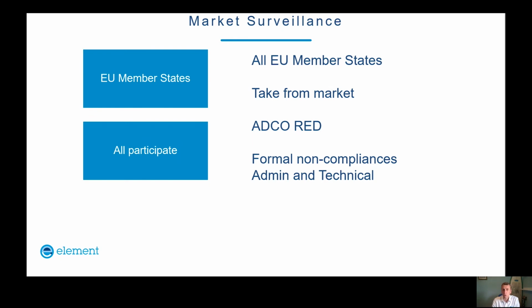So, for example, not CE marking the product correctly, or not including the manufacturer's name and address with the product correctly. Those are formal non-compliances, but they're admin issues. Or not having a risk assessment, or not having the declaration of conformity correctly. And then there's technical non-compliances, such as failing an emissions test or the output power being too high.